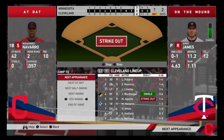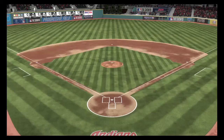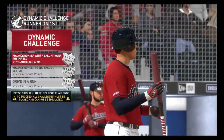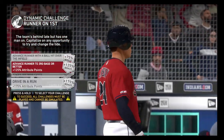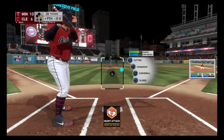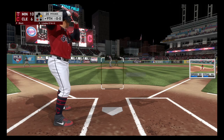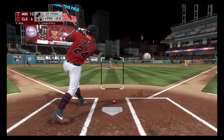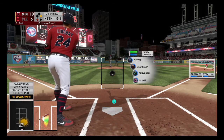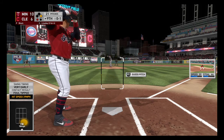Play ball. Digging in once again, Jamie Lynn. He'll look to keep it going. 3 for 4 so far in the ball game. Very rarely, Matt, do you see a first pitch changeup hit out of the ballpark. That tells me right now that this guy was up there looking for the changeup in that last at bat. We'll see if they pitch him any differently here. Ramirez leads off first with 1 away.